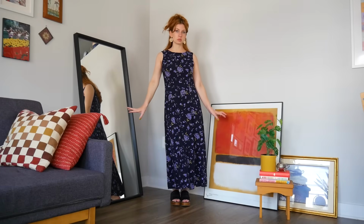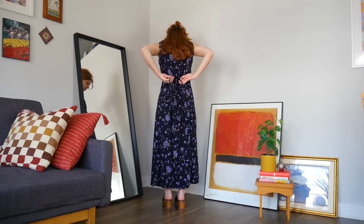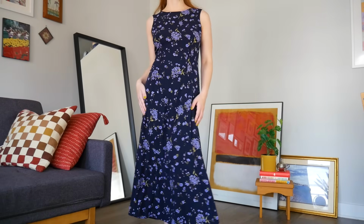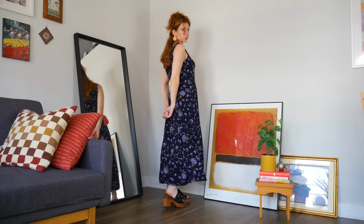Firstly, the star of the show is this dress. This is literally like the 90s summer dress of my dreams. I think it looks so great on, but it's also so comfortable. It feels sort of effortless and elegant, but also still casual enough for every day. Like I could wear this for dinner out, but also to the farmer's market, you know?